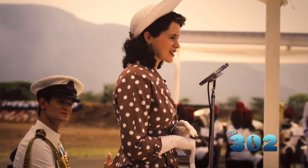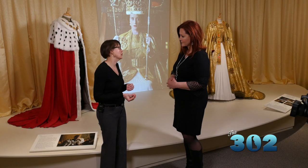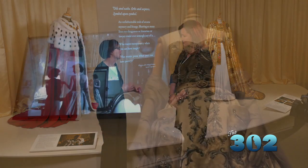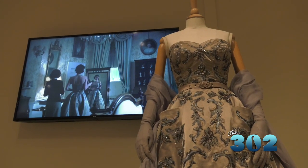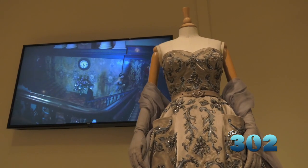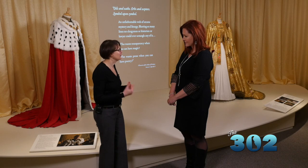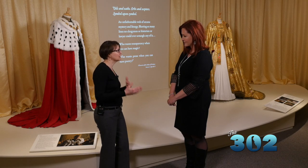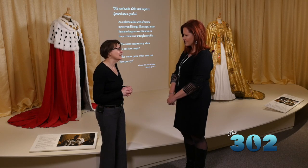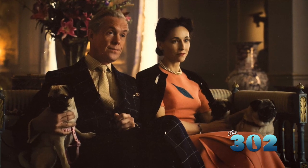The following section takes us into moments that we don't know what they look like. So it may be moments when they're at home, or it could have been a private celebration. Clothes that Margaret would have worn in her everyday. We know she was a trendsetter and sort of in the forefront of fashion in the 60s, so starting to see some of that. Looking at the Duke and Duchess of Windsor and their more trendy styles.